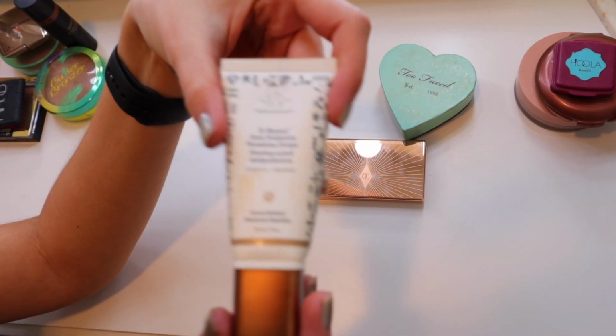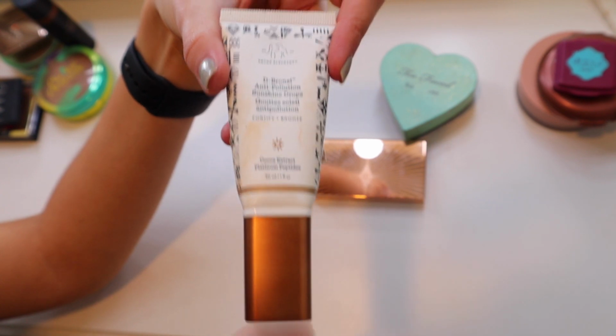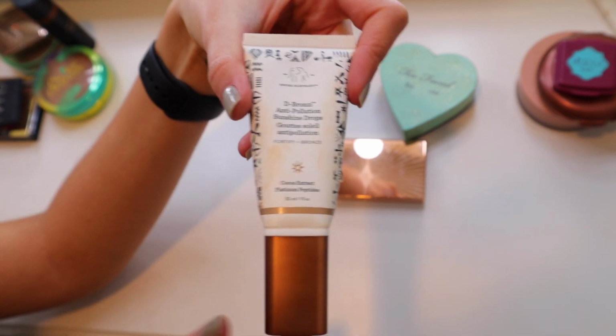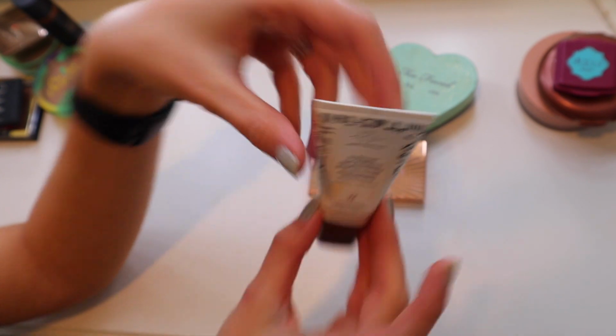I have an entire video on this if you want a full in-depth breakdown of how I use it and how it looks on my skin, so I can link that up above. Definitely keeping these. They were very expensive and I do like them a lot.